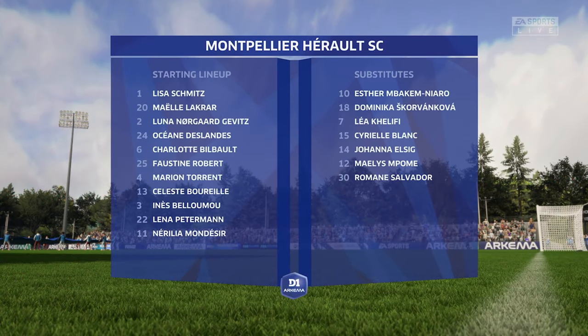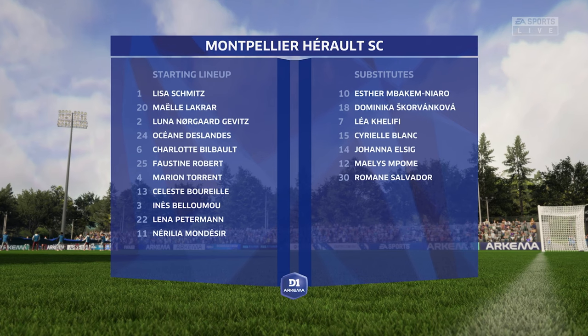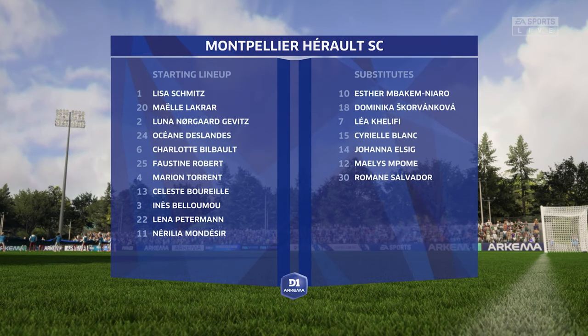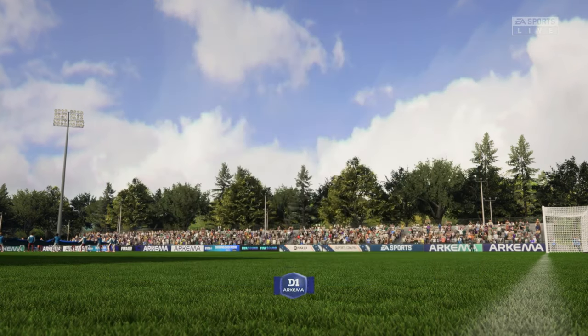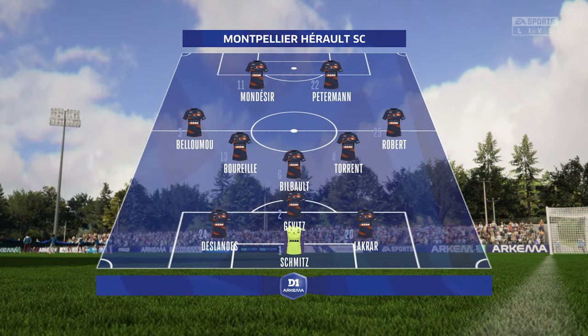And the lineup for Montpellier. Well, when you play in a 3-5-2 formation, the position of the wing backs is key. If they drop too deep, you can't dominate possession. And if they play too high, you leave the centre backs exposed. They have to get the balance right.